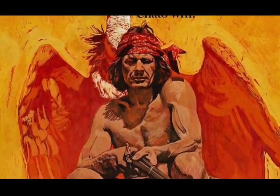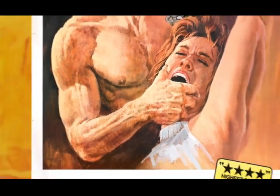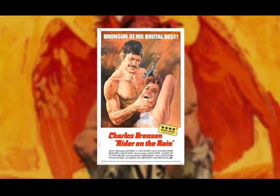For example, Charles Bronson would not approve a poster likeness unless one particular vein was popping or bulging out of his bicep. I did this Mondo poster for Night of the Hunter, which is an amazing American film noir, starring Robert Mitchum.